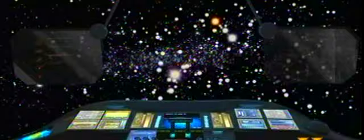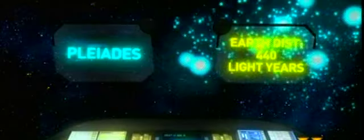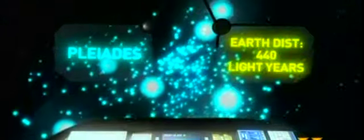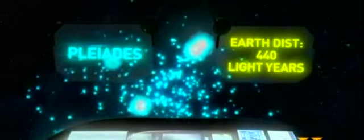Our search for cosmic clusters begins not through the eyepiece of a telescope, but in the cockpit of an interstellar spacecraft. Our mission? To traverse the galaxy and find out why clusters are so valuable. Why they are keys to unlocking the mysteries of the stars. Our first stop? The Pleiades, the most famous star cluster of all.